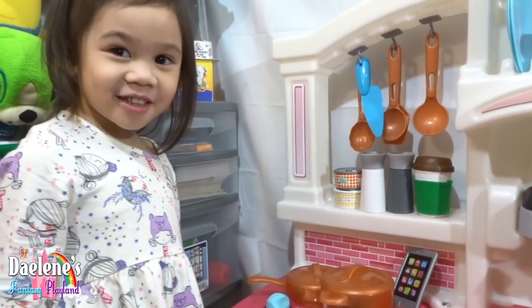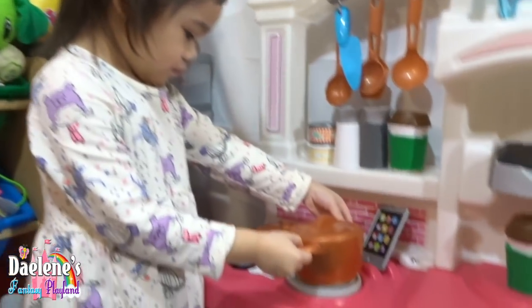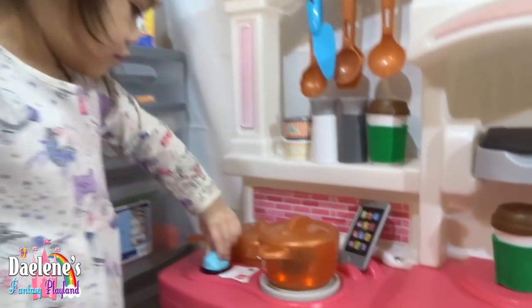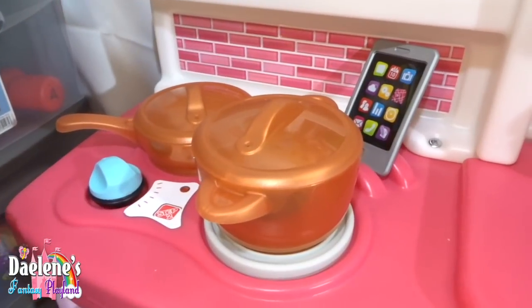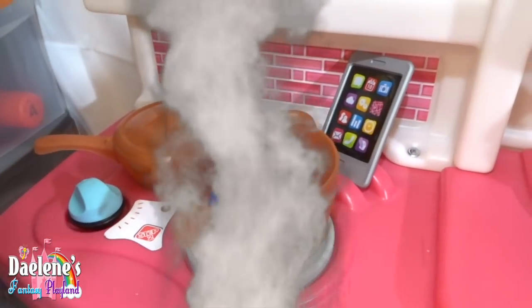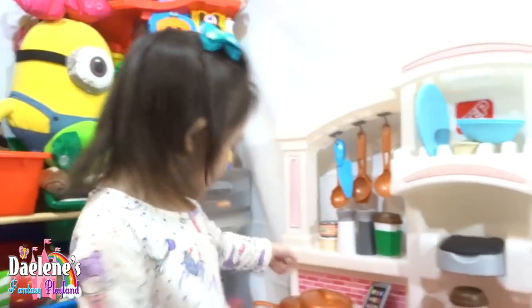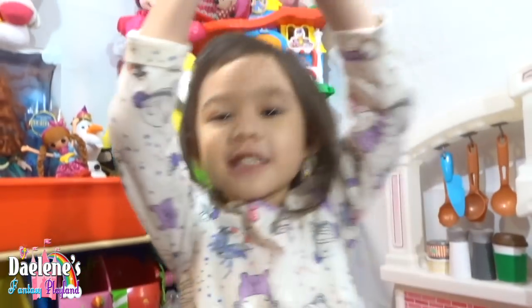What's that one? A pot? Will you boil it first? Come on. Try it. Oh, there you go. Okay. Looks like something's inside now. Oh my goodness. Whoa, there's our first Mashem. What is that? Oh, it's still boiling.